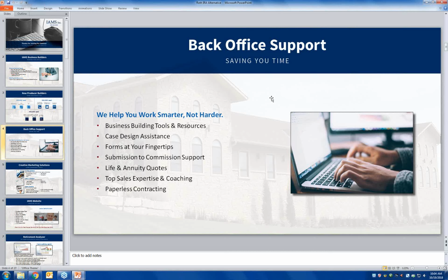When you get contracted with us, you automatically are set up on a paperless contract system. That way, when you get contracted or you'd like to get contracted again, you don't have to fill out any additional paperwork.